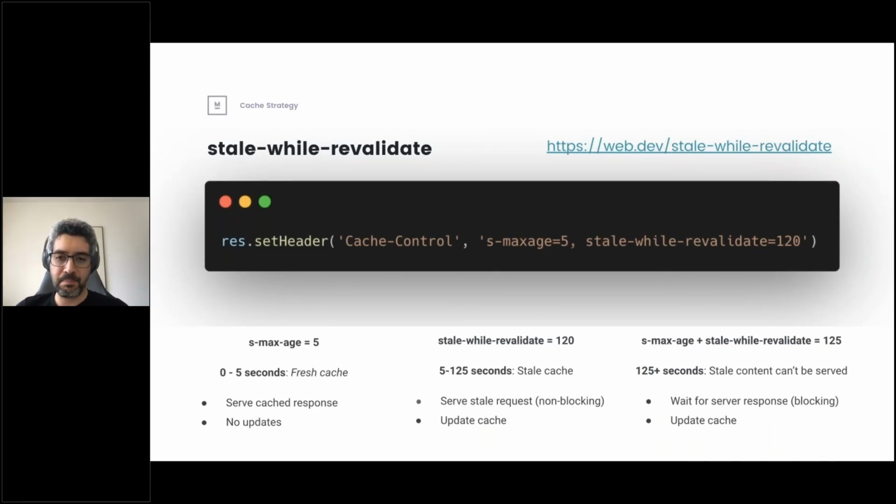You should use this code on your getServerSideProps or on your serverless functions. I will talk a little bit about the two values that you can select. The first one is the s-maxage, and that behaves like regular cache. That means in this example that for 5 seconds, whatever request that happens will be served from the cache, but it will not trigger any update and nothing different will happen. It's as if you were using just a regular CDN cache.